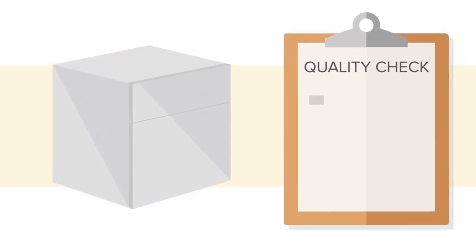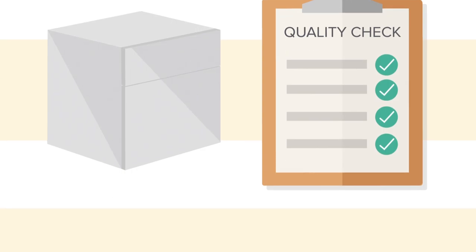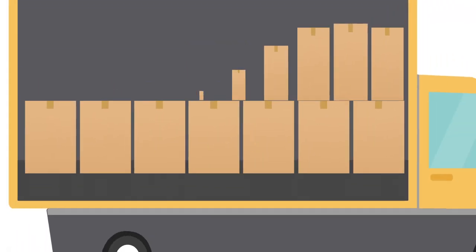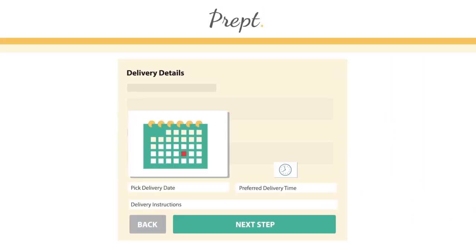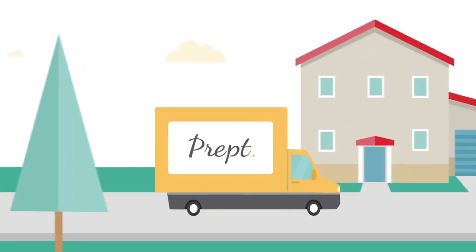Not a single product will leave our factory without a final quality check to ensure that nothing's been missed along the way. Once your units get the seal of approval by our Prept team, we'll then package all your kitchen cabinets safely and securely. Remember that our products are delivered with doors, drawers, and legs fitted. All that's needed from your side is to simply choose a delivery option and time of day that suits you, so you're there to answer the door when we arrive.